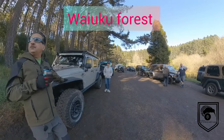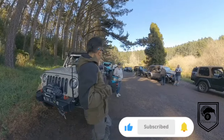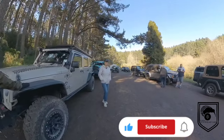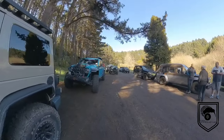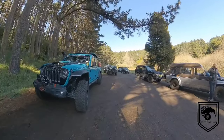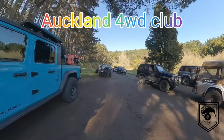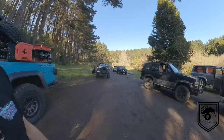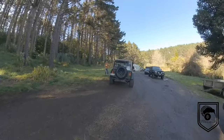We're here at Waiuku Forest with Mr. Prashant's. Hello! JK. And we brought the gladiator out to have some fun with today. We're with Auckland 4WD Drive Club. A lot of vehicles here today. I'd say over 25-30 vehicles.